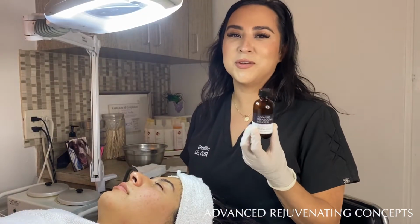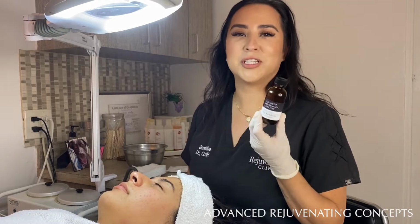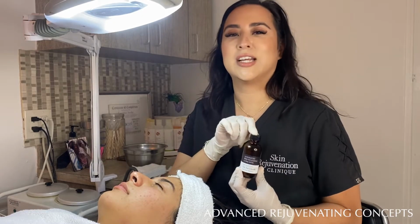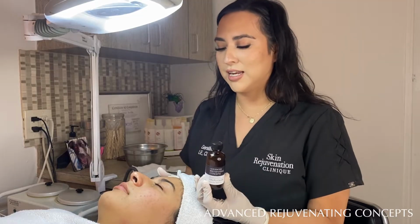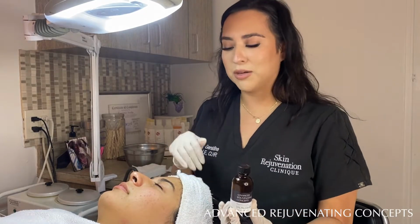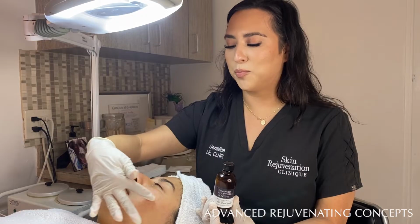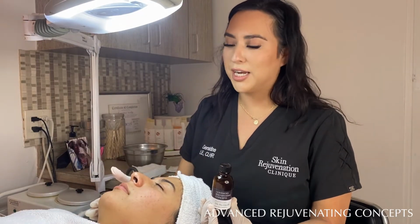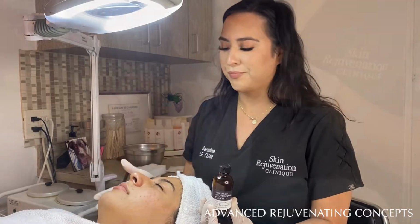The peel that I'm going to use for her skin today is the 15% glycolic by ARC. The reason I'm choosing the 15% glycolic for her skin is because it's going to go down deep into the skin to help break up all that buildup she's getting, but it's also going to help retain moisture so it won't dehydrate her skin even more.